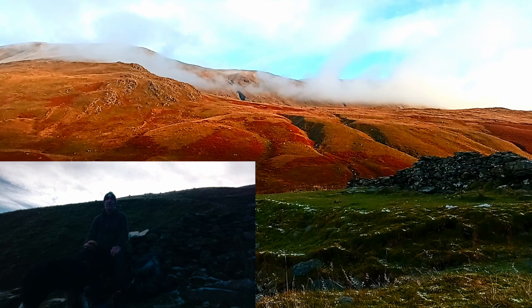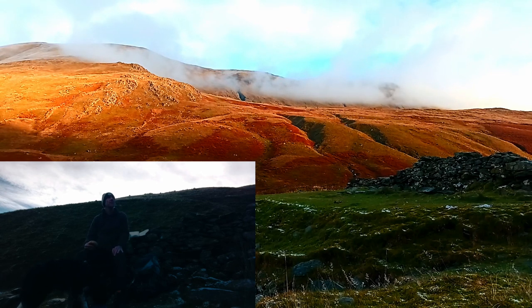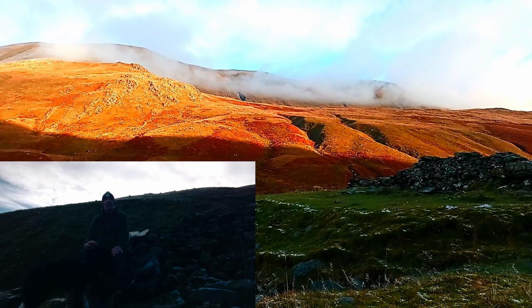If we'd have come straight here, it'd have been 3 miles from Kentmere. And there's not a soul around. Everybody else will be up on the fells, won't they? I can't say any more about it. It's just absolutely glorious.